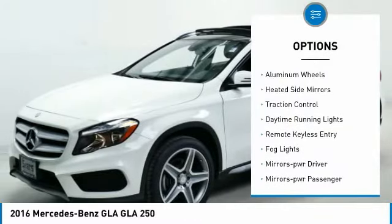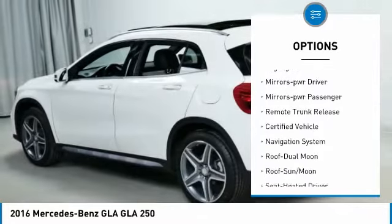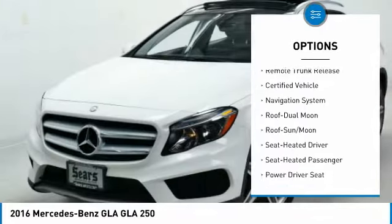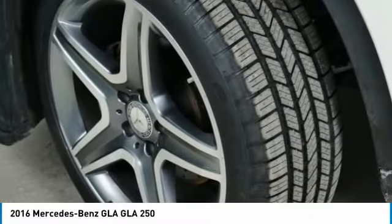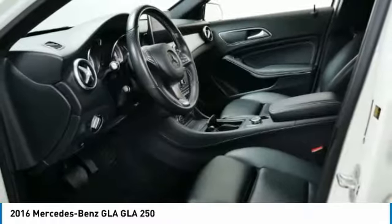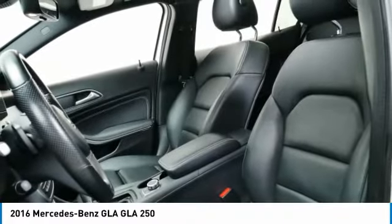All-wheel drive, aluminum wheels, heated side mirrors, traction control, daytime running lights, remote keyless entry, fog lights, mirror memory, mirrors power, passenger, remote trunk release. Take this vehicle for a spin and see why so many shoppers are now proud owners.